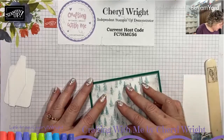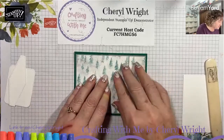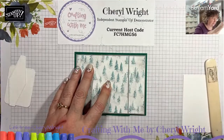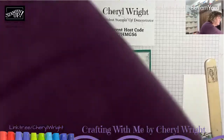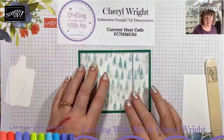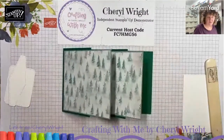So if you get this on here like this, you can kind of line up your lines. My light seems a little dim tonight. I don't know why. Don't know if that helped or not. I must have bumped it. It was a little dim. Now it's better. So there you have your card base.